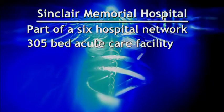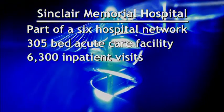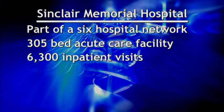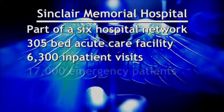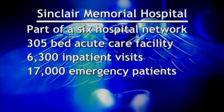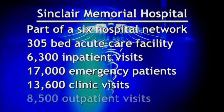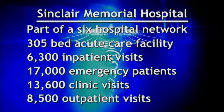Some statistics you may be interested in knowing is that Sinclair Memorial Hospital has an average of 6,300 inpatient visits per year. Our emergency department sees 17,000 patients per year. We have 13,600 clinic visits and 8,500 outpatient visits.